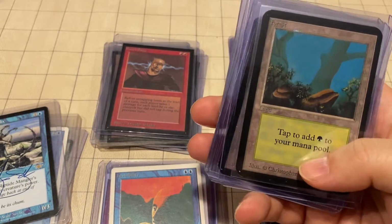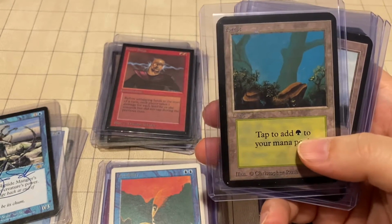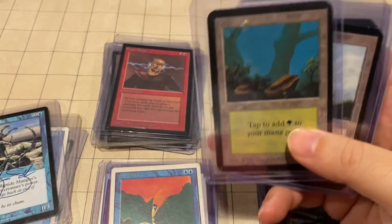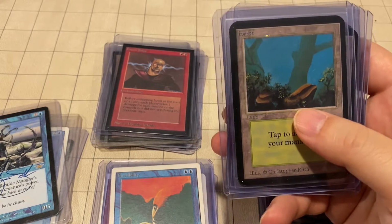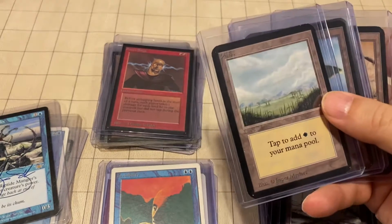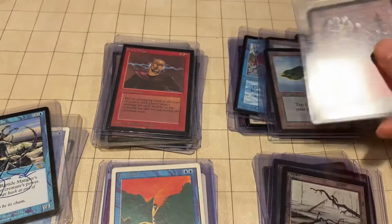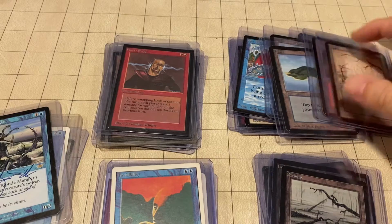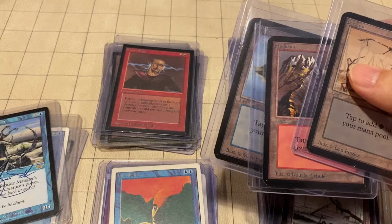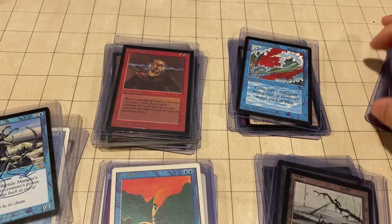I got these, I'd have to say about 2003-ish from a local game store. I only got one of each because they were about $4 or $5 each. And I wish I got more. And they're in pretty good condition with the exception of the swamp. I do have a second Alpha mountain somewhere, but it is in really bad condition, so I just put it in a deck, even though I probably shouldn't. It's still in a deck.